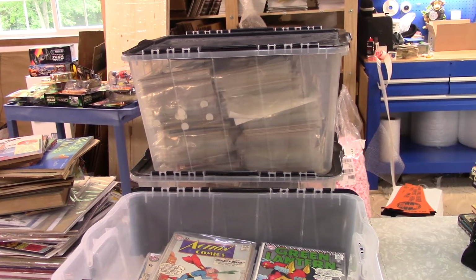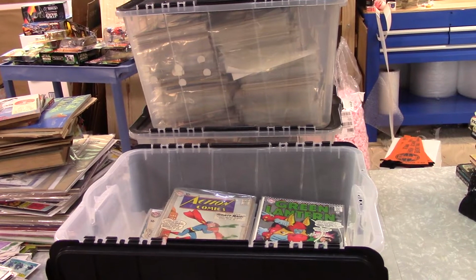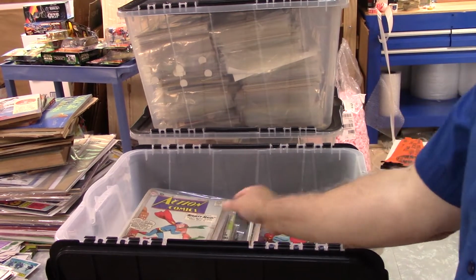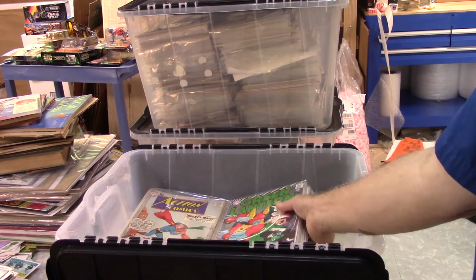Thanks to Mark. He's the one that sold me this awesome collection. So a special thank you to him for inviting me in and letting me look and letting me talk his ear off about comics.